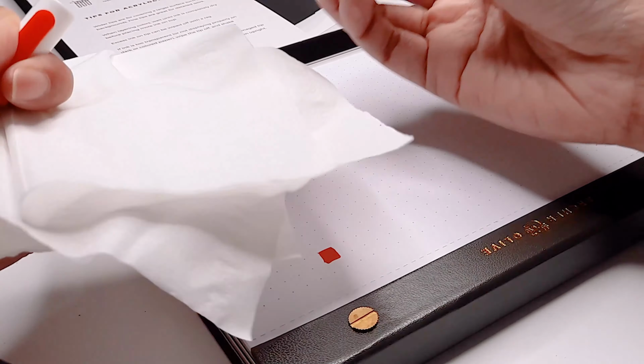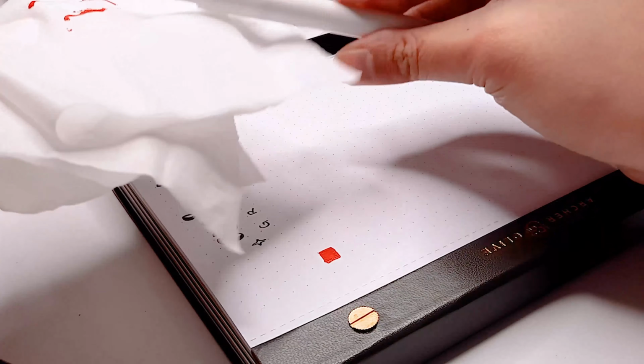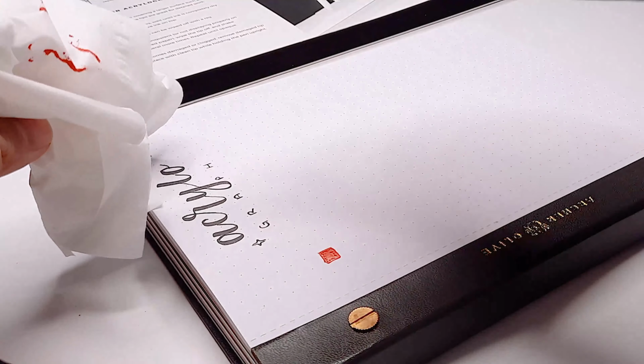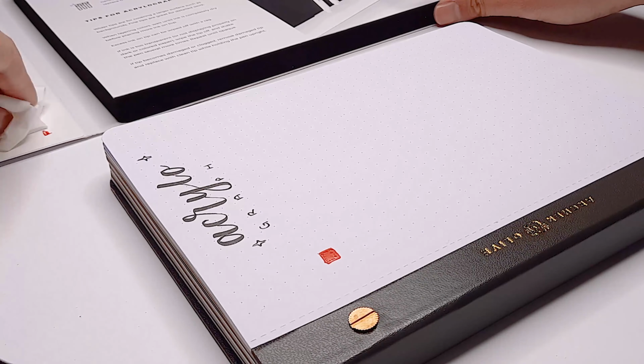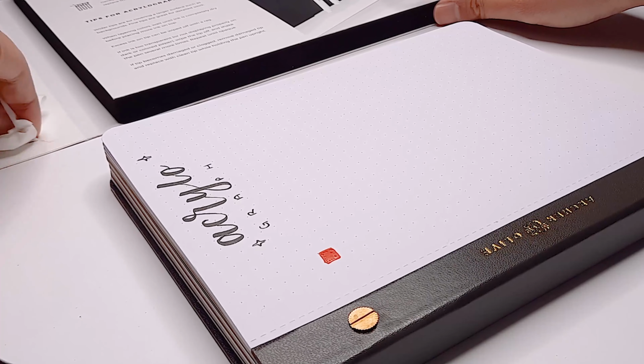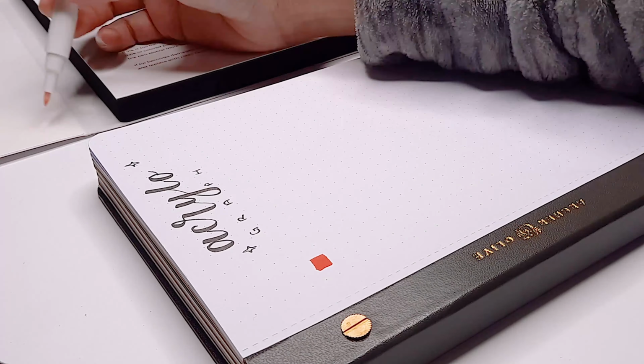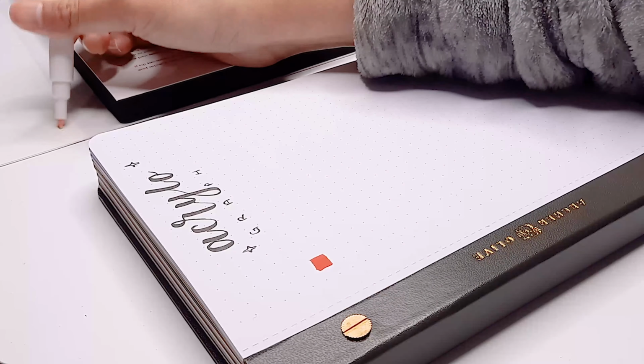And once you're done with the pen, if you have any excess paint kind of around the tip or around your pen, they say that you can also wipe it on a rag. Because I don't have a rag, I kind of just wiped it on a tissue paper. I hope this isn't bad for the pen or anything, but as you can see, when I was shaking the pen a lot, sometimes I get a little bit of excess paint around the pen.